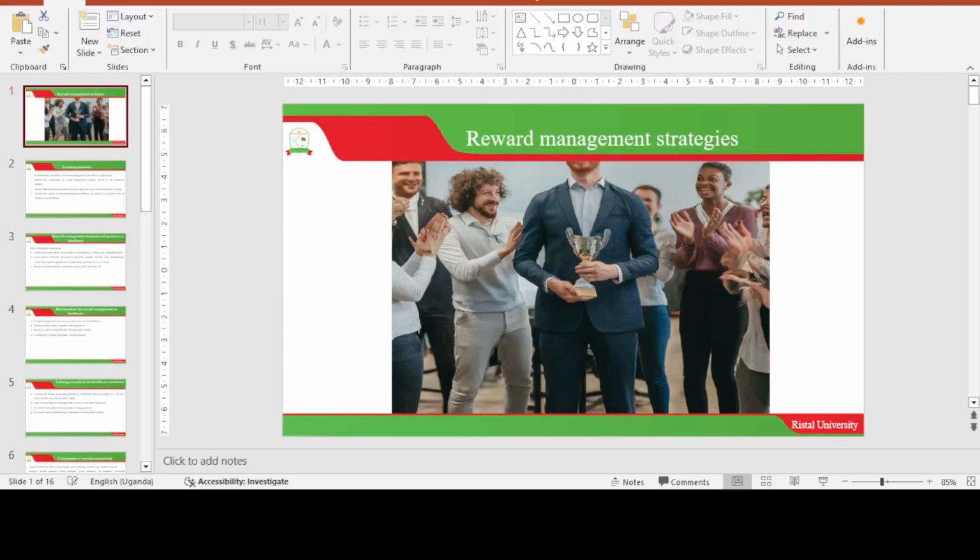Welcome to topic 4 of performance and reward management in healthcare settings. So in this particular presentation, we are going to focus on reward management strategies within the healthcare setting.